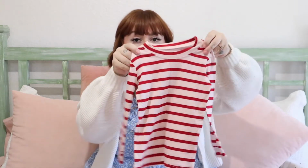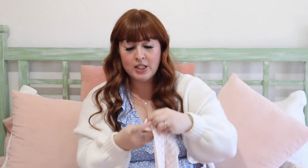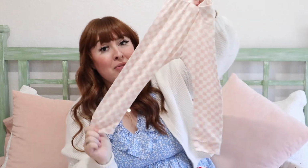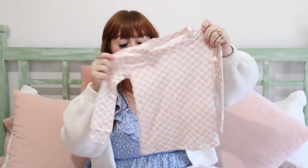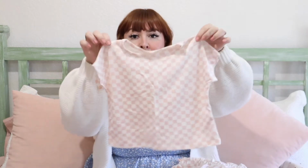So anyways, the Valentine's Day collection, they released this print, just a white and pink stripe, and I got the long sleeve, and it comes with pants. And the other pattern that they released is this checkered. It's pink and white. This was my favorite one, and these are the pants and the long sleeve. And since I loved this pattern so much, I even picked up the shorts version. So that way, hopefully she gets to wear it this spring and summer season.